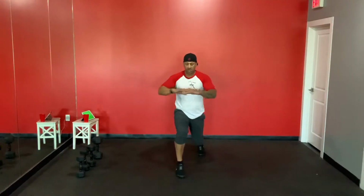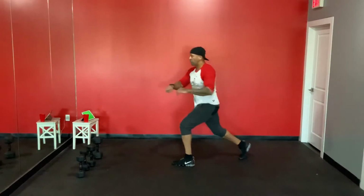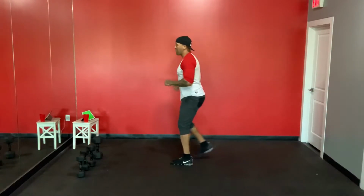Back step, twist over. I'm going to turn this way. Back step, twist over. Back step, twist over. Again, day number 9, full body workout.